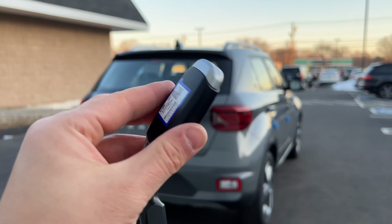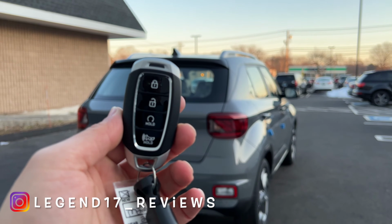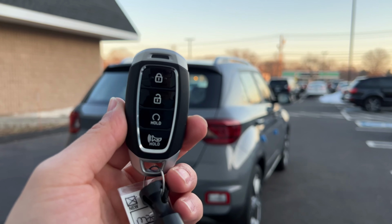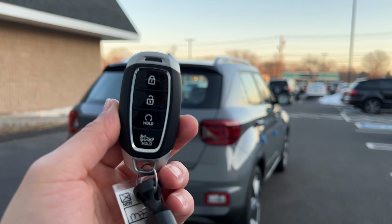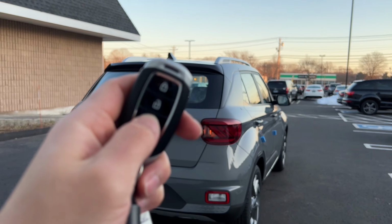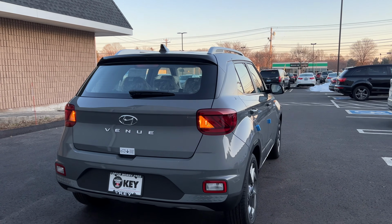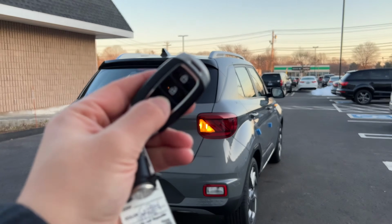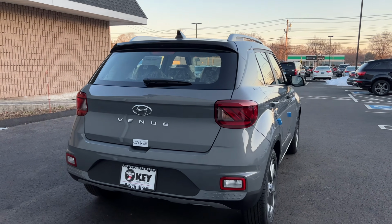Before we go inside, I just want to go ahead and show you the key. The key feels nice and solid, and it's Hyundai typical key. Anyways, it does have 4 buttons on it: lock, unlock, remote start, and a panic button. To remote start the Venue, just lock it once and then hold down the remote start button, and the car is on. To turn it off, just go ahead and hold the button down and it will turn off.